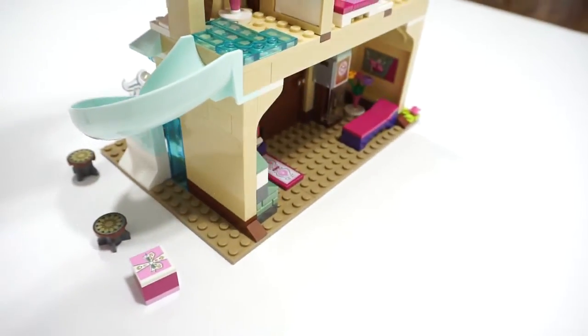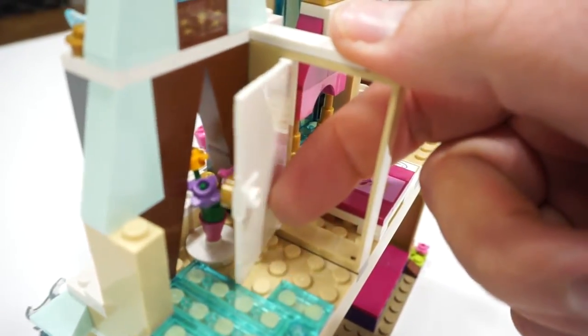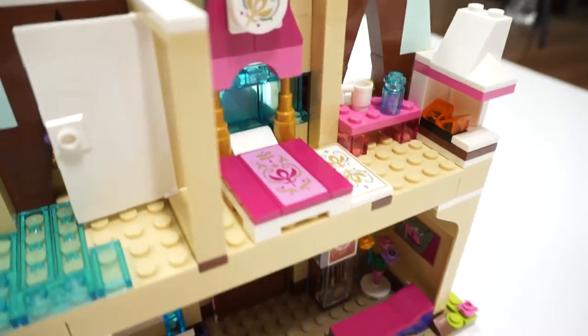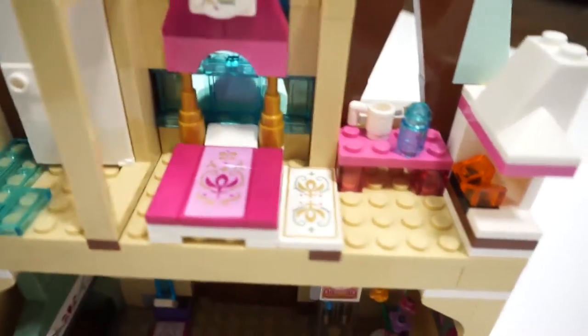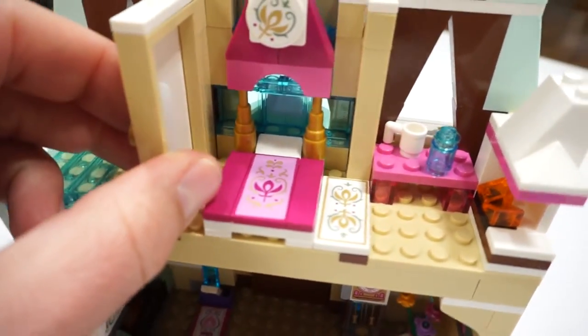Let's take a look at the inside. This looks like a door to the bedroom. Yep. I need to go to sleep. Yeah.